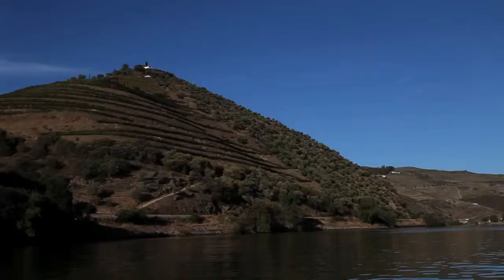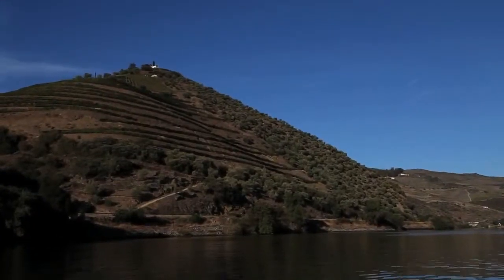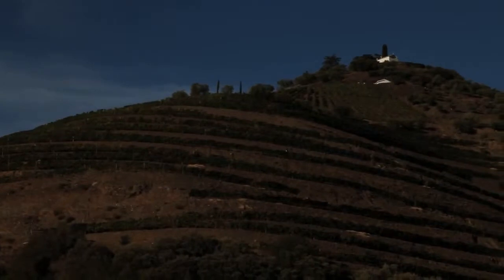One of the great ways to see the Douro is from the river itself. If you look at the hillsides, the way they're sloped, the way that one faces east, one faces north, one faces south, and then couple that with the fact that you've got from the top of the slope to the bottom, and sometimes there can be a difference of 500 metres, and that's quite a difference in temperature.